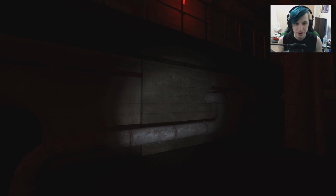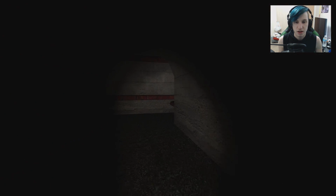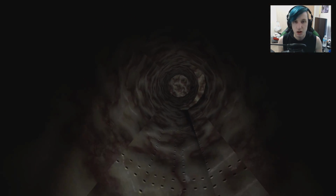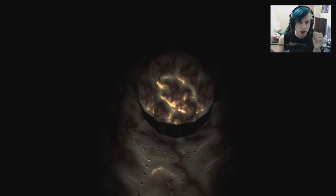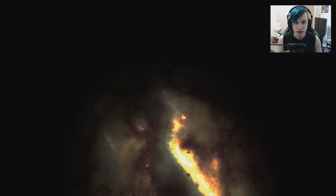Wait. We've been in this room. In fact, we went in there last time. Okay. It's starting to kind of piece itself together now. But we're going to go back because there's still one way we didn't go, and that's down. So we're going to go down here and see where this fleshy tunnel leads. Hopefully not to those creepy eyes. Oh, God. Yeah, I don't like this.